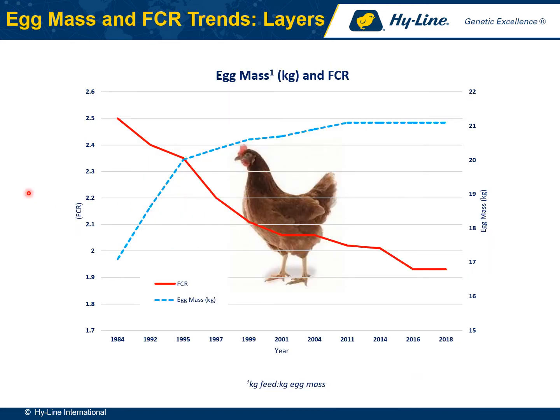And finally, to the layer, this shows the egg mass output and feed conversion ratio of the Hy-Line Brown bird over the last while. And we can see that egg mass output has increased tremendously, but along with that, we've seen a very steady improvement in feed conversion ratio over that time period. So really the laying bird is showing a very similar trend and just as impressive genetic gain as we have seen with broilers and with turkeys.